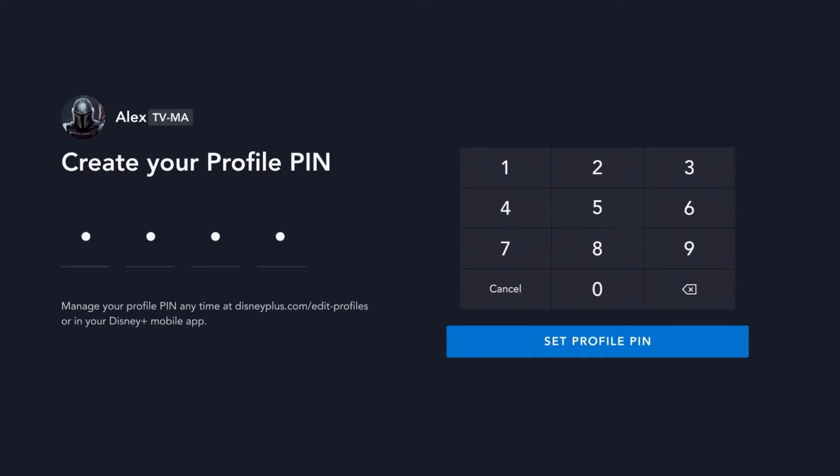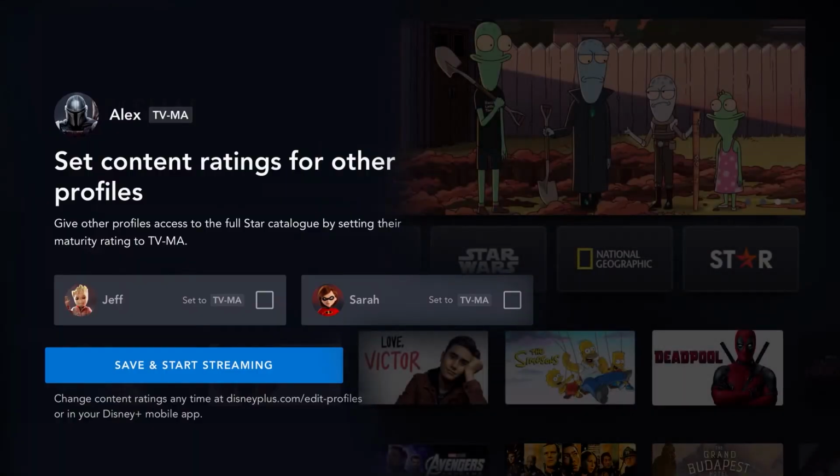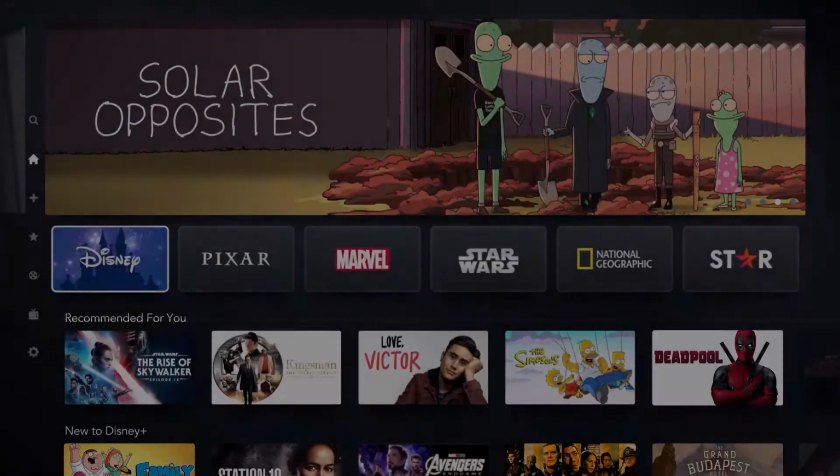And from there, Alex can then change the settings for the other profiles of people in the household. So here you see we've got Jeff and Sarah. We're going to assume that Jeff is over 18, and we're going to assume that Sarah is not. So we don't want Sarah to see that content, but we do allow Jeff to. So we're going to tick the box that says Jeff. We've updated the settings, and we're going to head back to the Disney Plus home screen, where the all new content now joins the family-friendly content of Disney Plus.